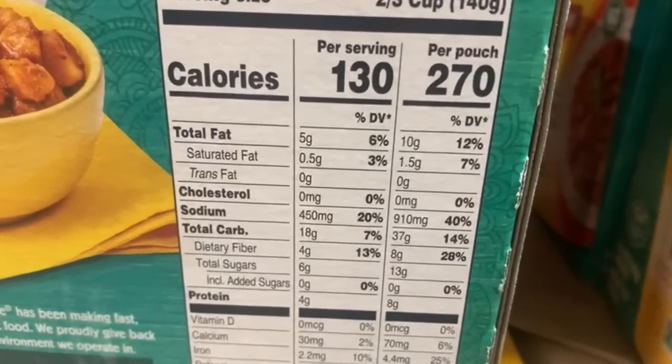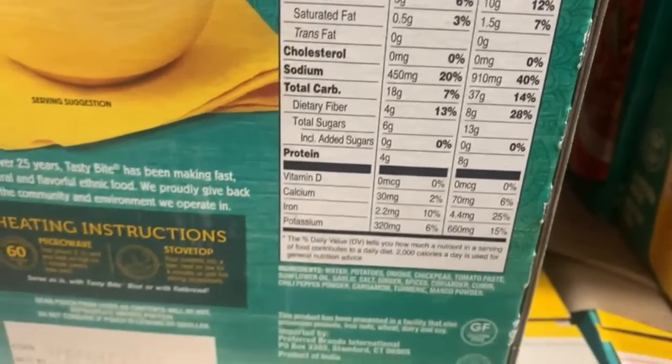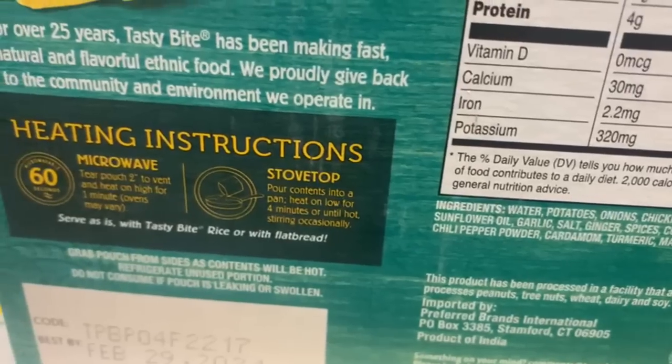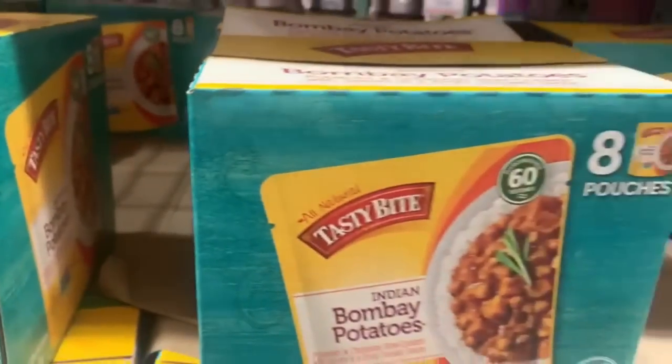So per each serving, it's around 130 calories, 5 grams of fat, 18 carbs, 4 grams of protein, and 450 when it comes to its sodium. And look at these ingredients. It's just water, potatoes, onions, chickpeas, sunflower oil, garlic, salt, you have ginger, and a couple other spices.